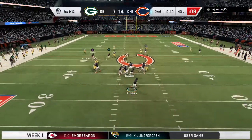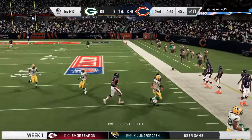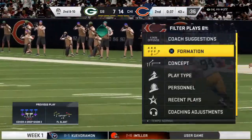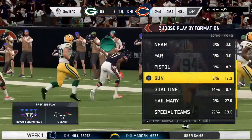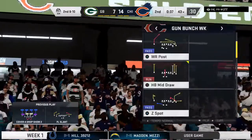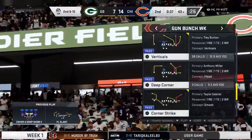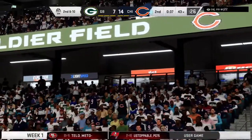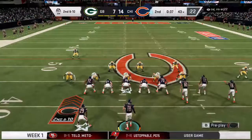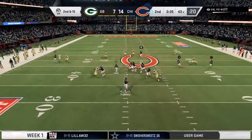From the shotgun is Trubisky. Flush to his right. And he fires one incomplete. He was trying to find Anthony Miller there. And it's 2nd down. Well, this, of course, the 100th season of NFL football, and 17 matchups with historical significance have been picked throughout the season. And this is the first of them, Bears and Packers, the NFL's oldest rivalry dating way back to 1921, with the Packers having the all-time edge 96, 94, and 6 ties.